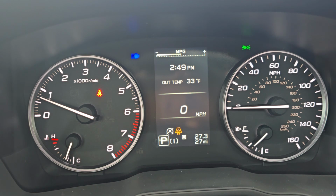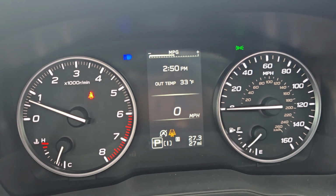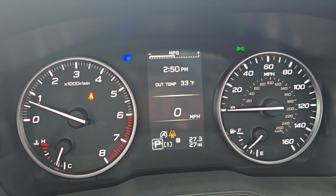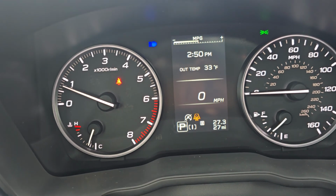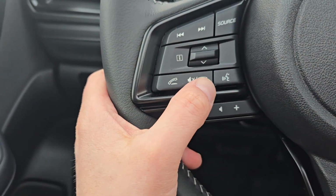The eye: if we're in a situation where the message center here brings up a message, they'll show a little eye if there's something going on, like if you're low on oil or windshield wiper fluid, if you're not buckled, a little information will pop up there. Looks similar to that eye there. You just press that eye and it's going to bring up a message telling you what that icon is indicating.